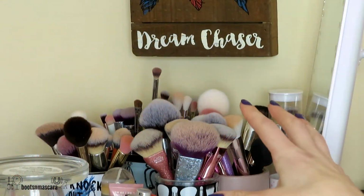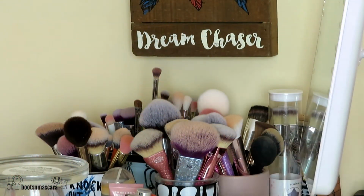Out of my brush cups over here, I don't necessarily want to just get rid of stuff to just get rid of stuff. However, there are two brushes that I just haven't used and I'm just sick of looking at, and yeah, I'm just over it.